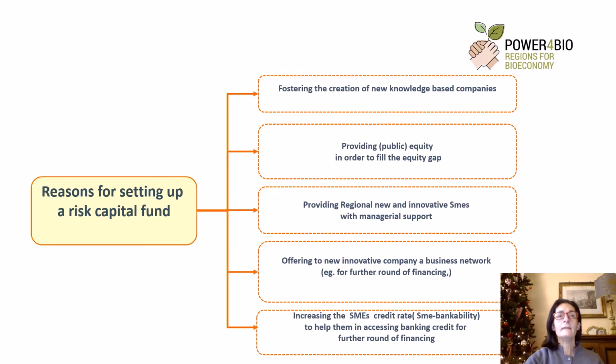The management company of the fund was in charge not only of providing the money raised by the European Commission through the ERDF fund and raised by private investors, but the management company was also in charge of supporting the companies to grow and supporting final beneficiaries through mentoring and business services.